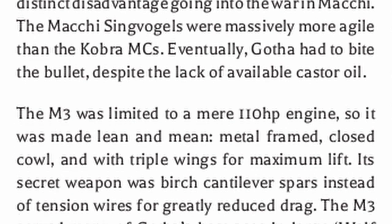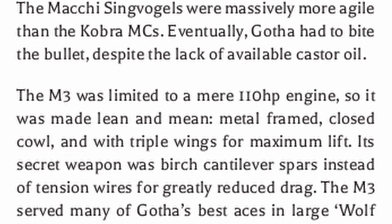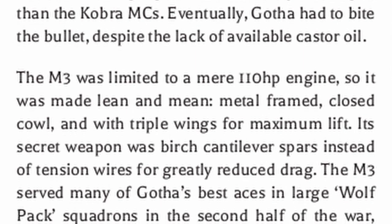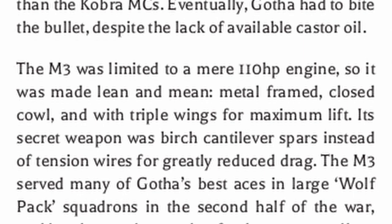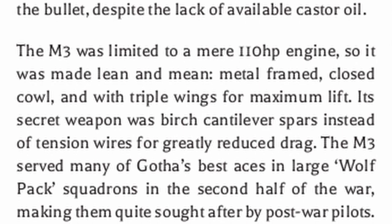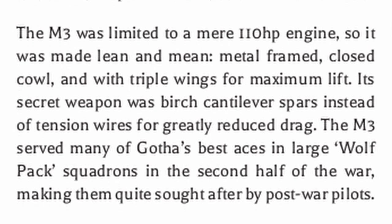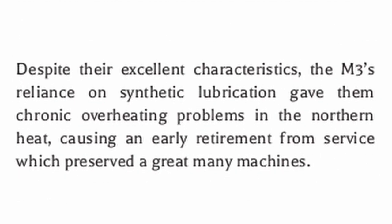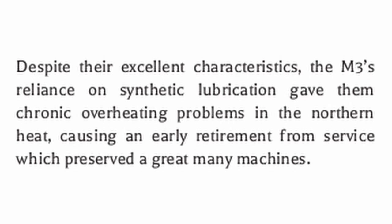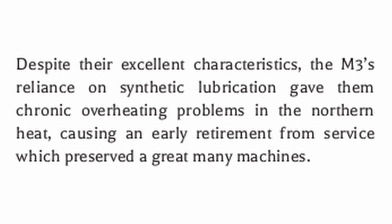Limited to a 110 horsepower engine, the M3 was made lean and mean, with a metal frame, closed cowl, and triple wings for maximum lift. Its secret weapon is birch cantilever spar instead of tension wires, greatly reducing drag. In the second half of the war, the M3 served many of Gotha's best aces in large wolf pack squadrons, making them quite sought after by post-war pilots. Despite their excellent characteristics, the M3's reliance on synthetic lubrication gave them chronic overheating problems in the northern heat, causing an early retirement from service which preserved a great many machines.